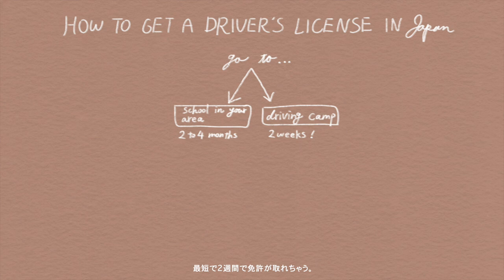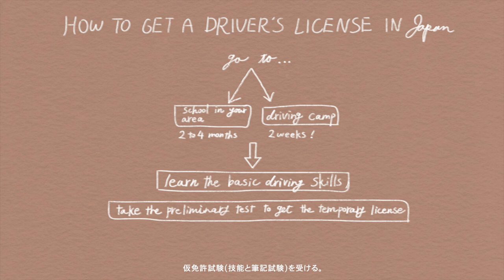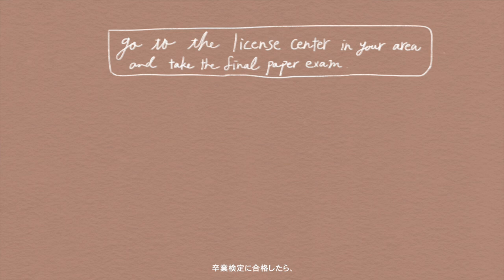If you choose driving camp, you need to pick a school that's not in your area, which means you will stay there the whole time, but usually they offer you a place to stay and food every day. The first thing you learn is obviously getting used to driving, so you will learn all the basics here. Then you take the preliminary test at the school and work on getting a graduate certificate. And once you graduate, you come back to your hometown and bring the certificate to the driver's license center in your area. Then you take the final paper exam, and if you get 90 points out of 100, they'll give you your license.